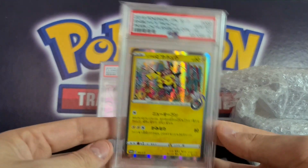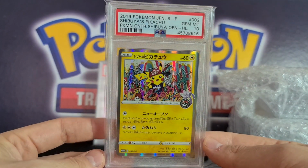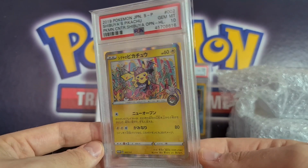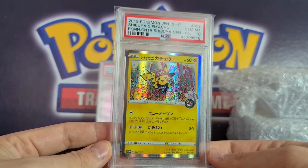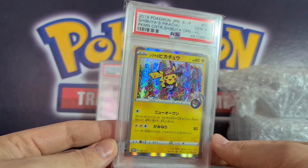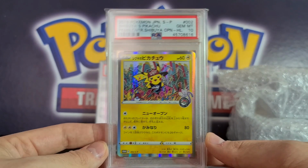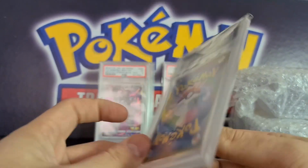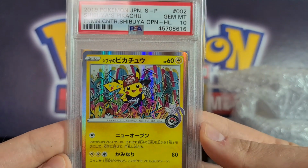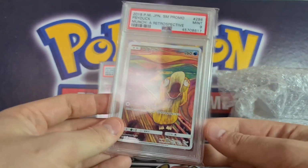We've got a nice Shibuya, the graffiti Pikachu. So there was lots of graffiti Pikachu plush. There was all sorts of cool stuff released, and this promo card's really nice. I prefer the full arts myself, but depends. I think I've got a couple more of these to grade, so I might end up adding this to my collection as well. But nice, beautiful Japanese Shibuya Pikachu there. You can see the graffiti in the background there. Absolutely beautiful.